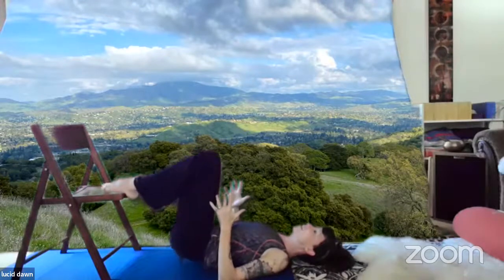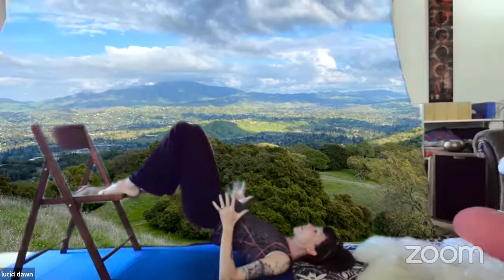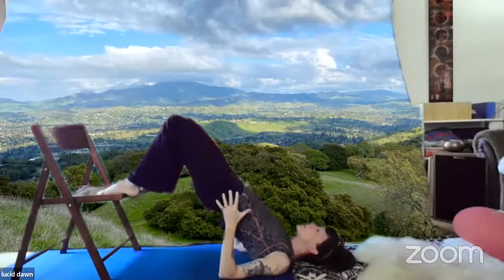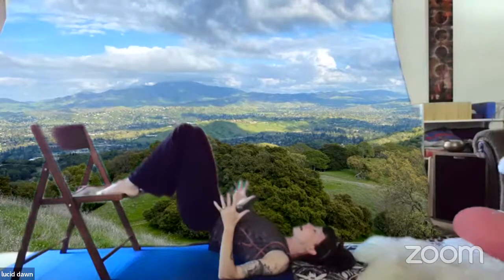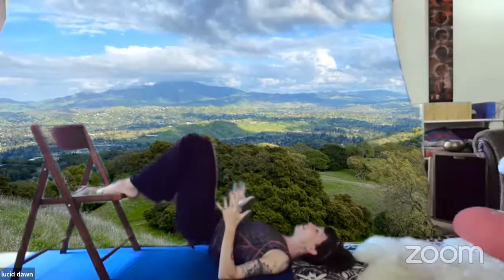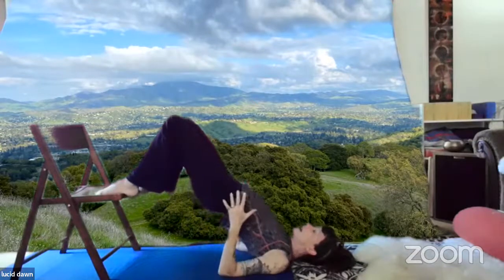Press into the heels or feet, wherever they've got a good hold on your particular piece of furniture. Squeeze the shoulders, lift the chest, lift the chin. And exhale, come on back down. You could pulse in and out of this, or you could play with it at the top.